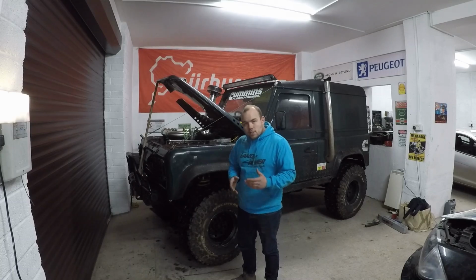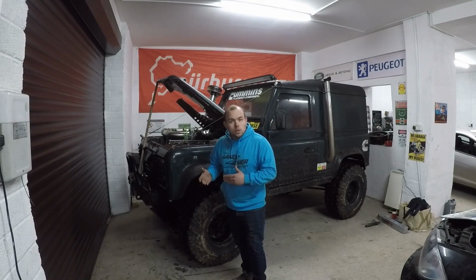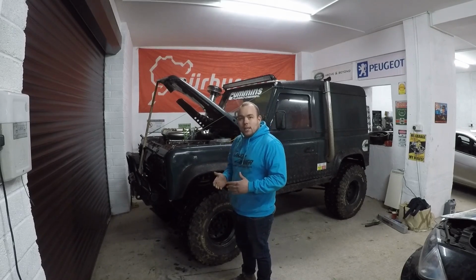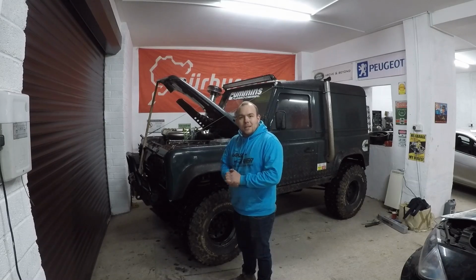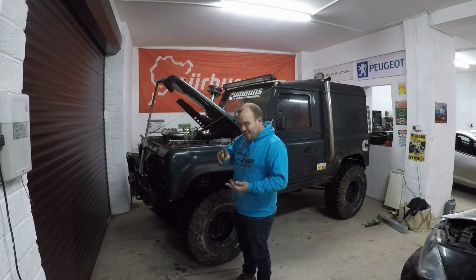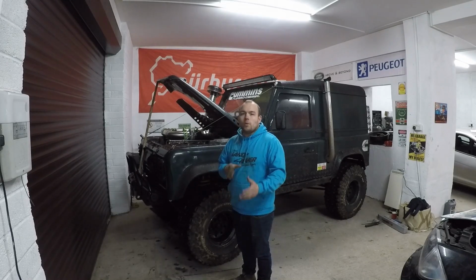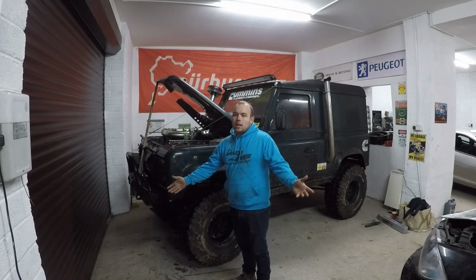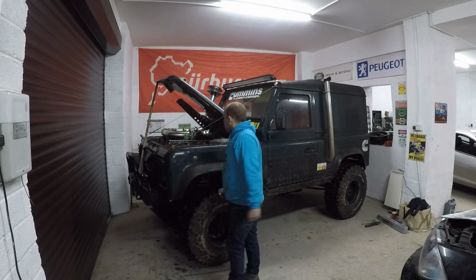The plan was always to put a 6.2 V8 GMC diesel, which my uncle has used for many years, into this. I even had a crate engine sat ready, but it just wasn't meant to be. They're not boosted, they don't start very well. Power is incredible. You have to kind of run them on an auto box. I know some people are running them on manuals and they say it's good, but my uncle's had his for 20 years and auto is the way forward. So we went for a Cummins.